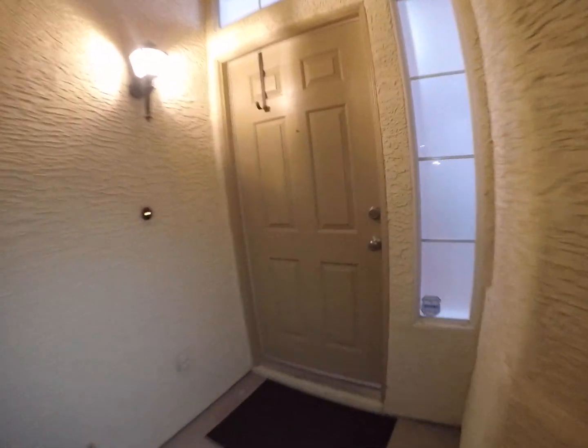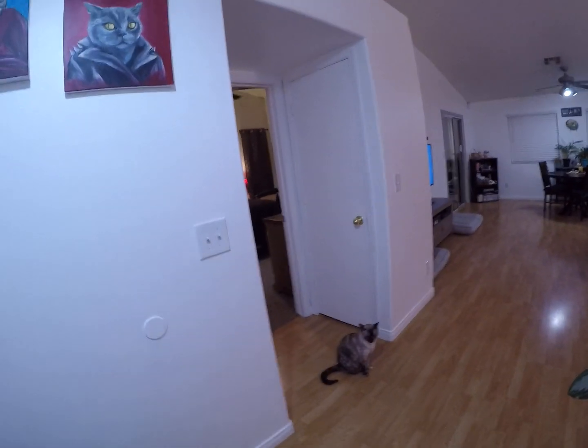The front door looks really nice too. So my impression is, there's a cat, that this house is really well cared for. The front door looks good on both sides. The walls are white. We have laminate flooring.